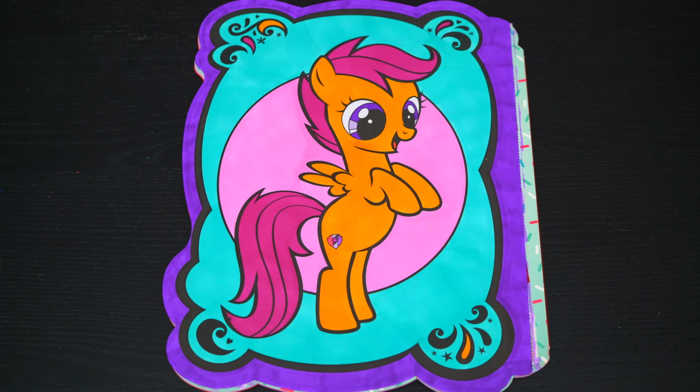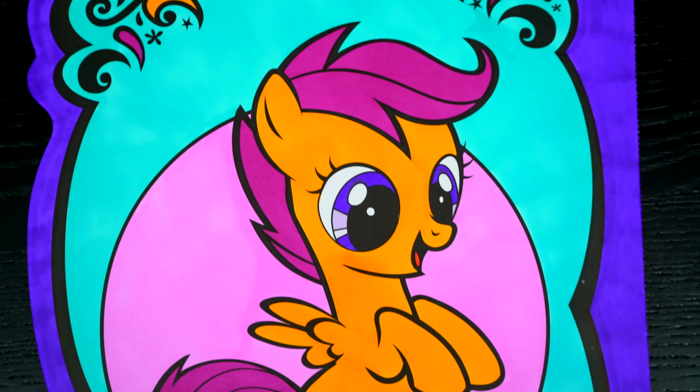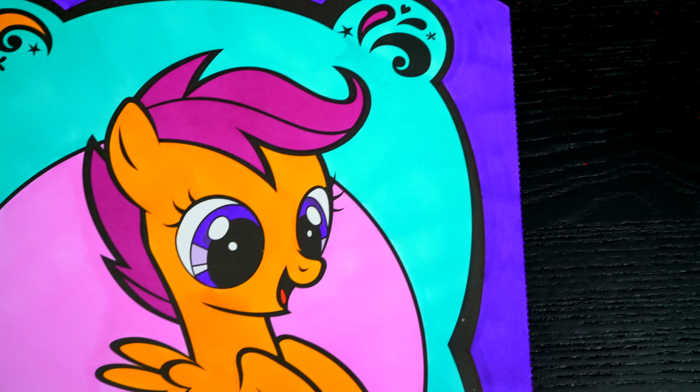All finished! Wow, this picture turned out so cute! Scootaloo just looks so adorable! She is one awesome cutie mark crusader!